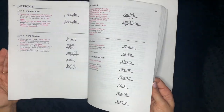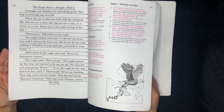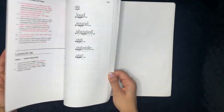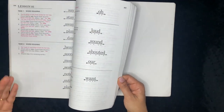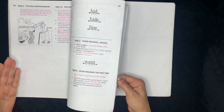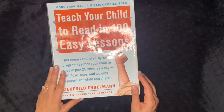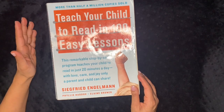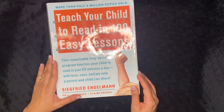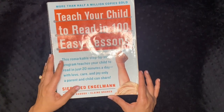The stepwise progression of skills is very deliberate in this curriculum, which I really appreciated. You're not dealing with a curriculum that isn't doing things for a particular reason. They explain the logic of all of these decisions at the beginning of the book. So for bang for your buck, I don't think you can really beat Teach Your Child to Read in 100 Easy Lessons. I think it's worth picking up used from Facebook Marketplace or from a thrift store, etc., because you can easily get this for $5, $10 at most.